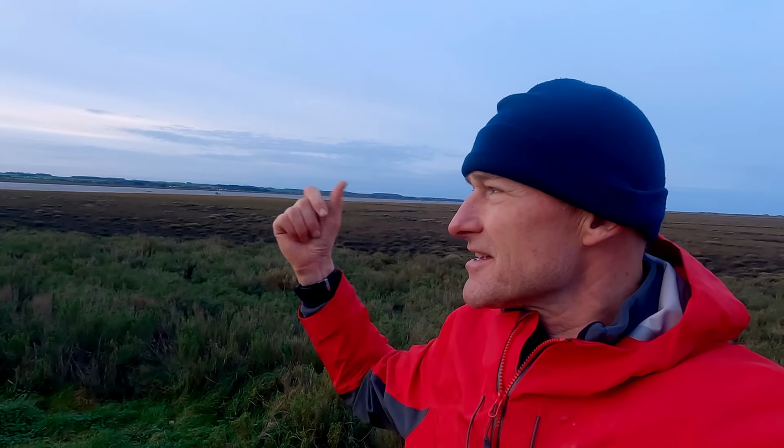We're surrounded by water because I'm on this spit of land that goes out into the sea. So there's water and an inlet all the way down on the right, and the main ocean is over on my left.